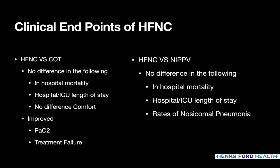So what we found was that conventional oxygen therapy versus heated high flow did have an improvement in PaO2 and also decreased the progression to needing intubation. And when they compared heated high flow to non-invasive BiPAP, no difference in mortality was noted, and the rates of nosocomial pneumonia were similar as well.